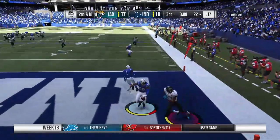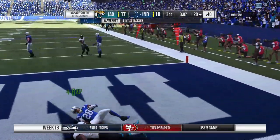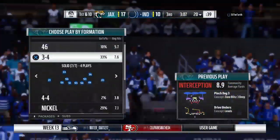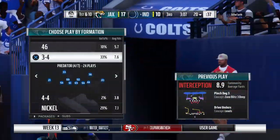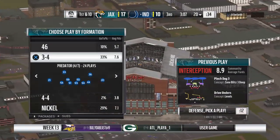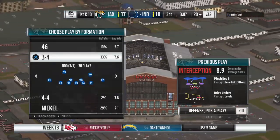And this is going to be intercepted. Anthony Averett picks it. And a big turnover there as his guys will get the football back. First possession of the third quarter, an interception, so maybe a second-half tone setter. Indeed, and not the tone they wanted to set.